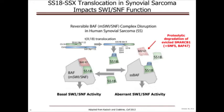I'm not showing the data today, but we've been able to obtain some synovial sarcoma cell lines, and we're seeing very nice anti-proliferative effects in those cell lines, and we're hoping to continue to expand those studies and investigate further in the clinic synovial sarcoma as an indication for EZH2 inhibitors. So we're very hopeful in that area.